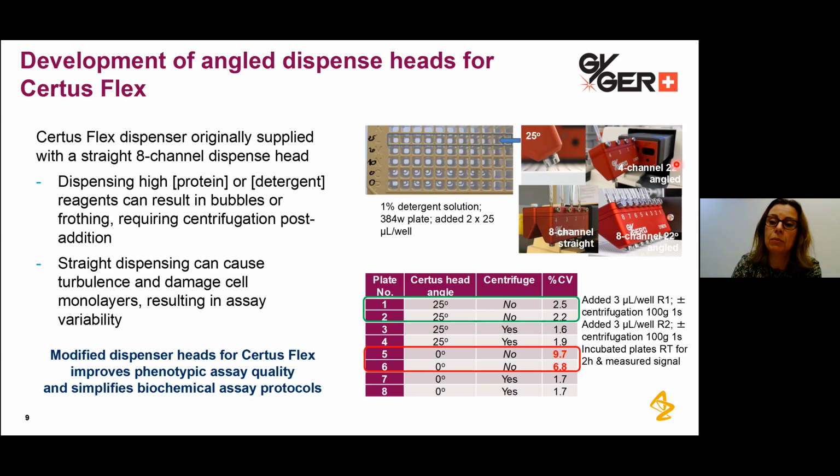They identified that that was the optimum angle to use, and you can now buy either a 4-channel angled head or an 8-channel angled head. These modified dispenser heads have really helped us improve our phenotypic assay quality, but serendipitously we're also able to simplify our biochemical assay protocol. So a gain there for us really.